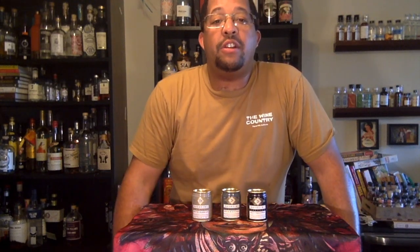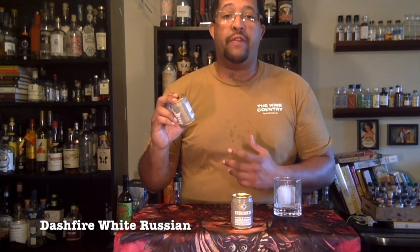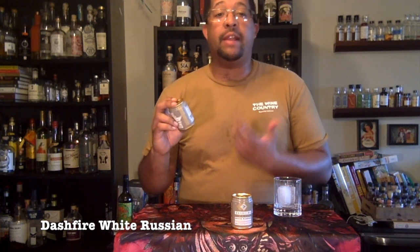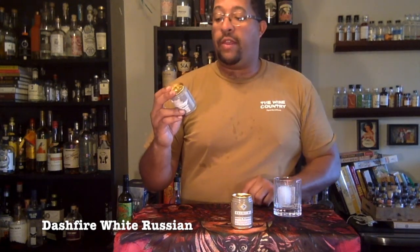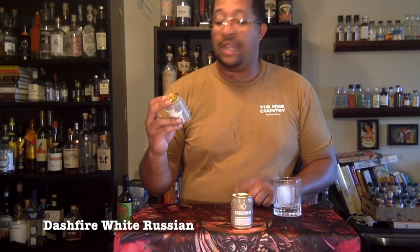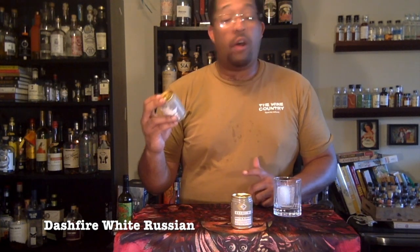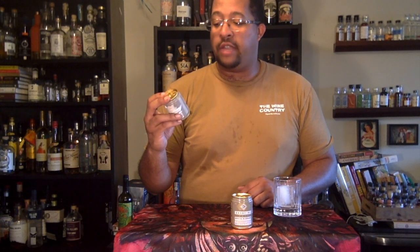Let's go ahead and get started with the White Russian. One thing of note that I really do like about Dashfire is that on each of their cans, they give you instructions of what to garnish it with, what kind of glass to put it in, and how to serve it as well. With the White Russian, they suggest a garnish with a star anise pod, which unfortunately I do not have. They suggest a lowball glass, which I do have, and then pour the cocktail over large clear ice in the glass and garnish. So I can do most of that.